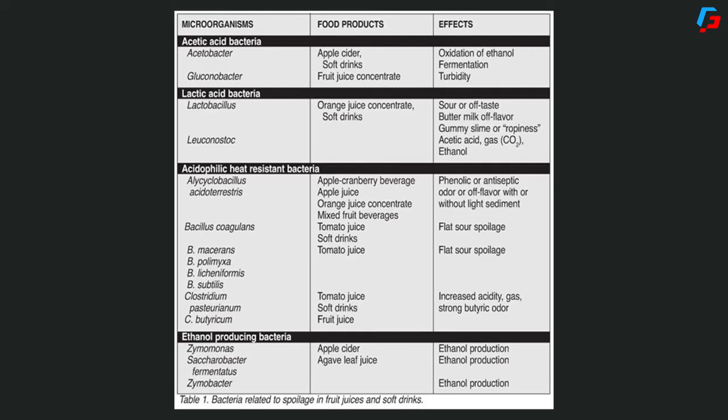So the signs of spoilage in juice are here, under the column of defects. When the juice is spoiled, there will be turbidity and fermentation. With fermentation, you can smell it. There's a sour or off taste, buttermilk off flavor, gummy slime, and then acetic acid or carbon dioxide production, or air bubbles. Then there's a phenolic or antiseptic odor. So it's also like fermentation. Then increased acidity, gas, and a strong butyric odor.